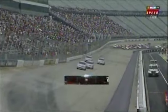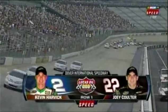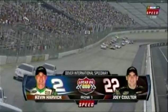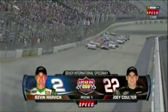Trucks are rolling around the racetrack and off of Pit Road. We take a look at our starting lineup. The front row, a veteran and a guy who's got a couple of years experience here in the trucks, Kevin Harvick, Joey Coulter. Now, Kevin Harvick has never won at Dover, not in a truck, not in the Nationwide Series, and not in the Cup Series. That's just amazing. I cannot believe that.